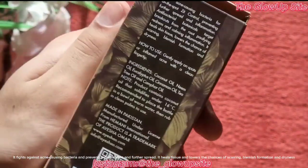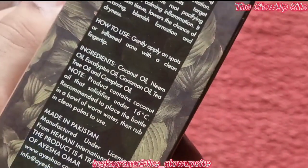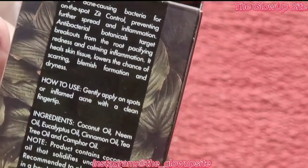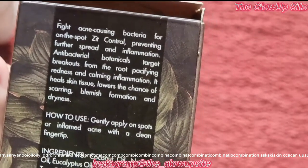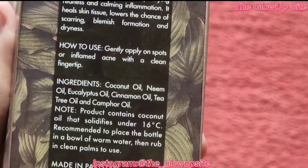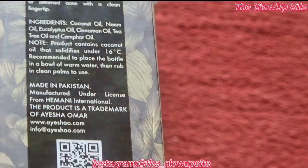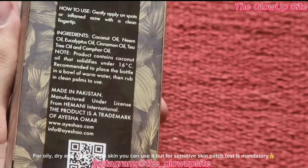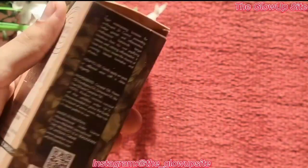It fights against acne-causing bacteria and prevents inflammation and further spread. It heals tissue and lowers the chances of scarring, blemish formation and dryness. I have been using it and I have got visible results. My acne reduces and the pus pimples fade away with time and it reduces acne scars. For oily, dry and combination skin you can use it, but for sensitive skin a patch test is mandatory.